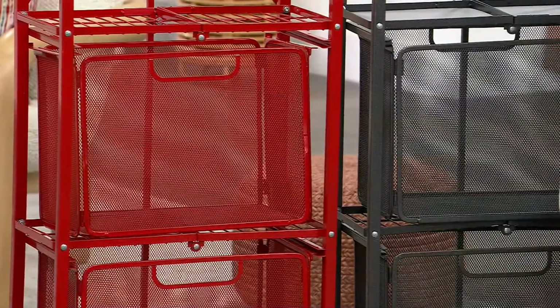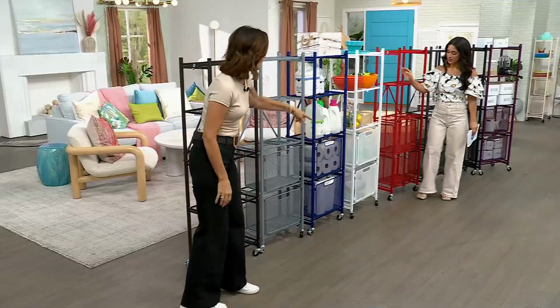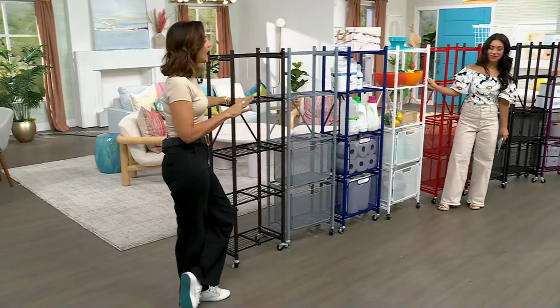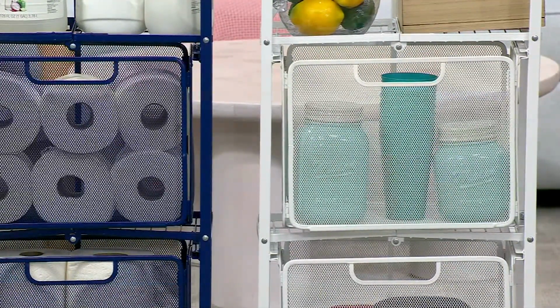Yes, and it really reminds me of the vintage classic red appliances. You could put a coffee bar on that. Oh my gosh, I love that idea. White is always our most popular. We always bring it in the most because that is the one that's going to go from house to house to house. This is not like those customized closets. When you leave your house, they're staying there. Here, you disassemble in 30 seconds and take it with you.